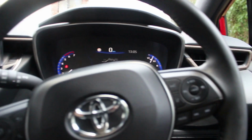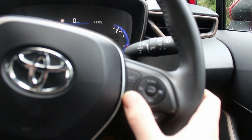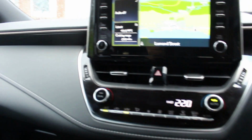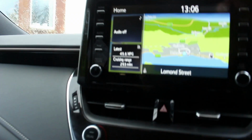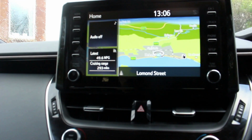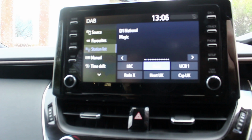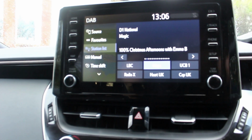Being a Japanese car, we've got loads of technology. We've got your lane departure warning up here, auto wipers, auto lights, auto climate control. We've got a big screen here, as I mentioned, 8-inch screen. Anything you want for your audio. Quite responsive.